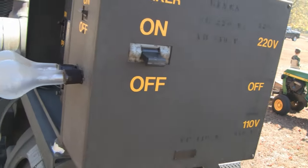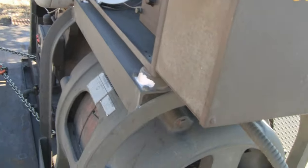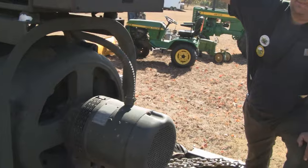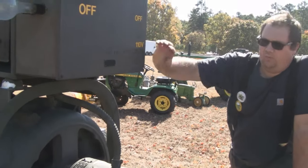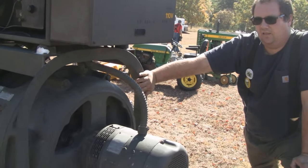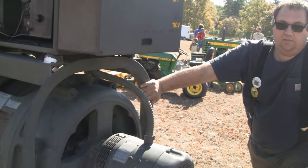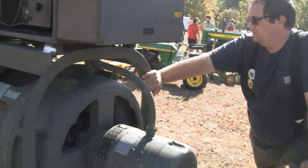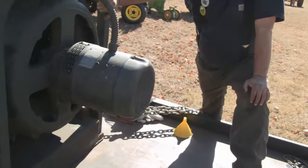Yeah, absolutely. It is capable of running 120 volt only operation. This double throw switch will actually put the windings in series or parallel. If you just wanted to run 20 kilowatts of 120 power, you could. I don't know why you'd want to do that, but you can. So, I run it on 220.